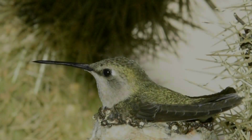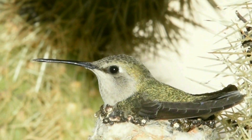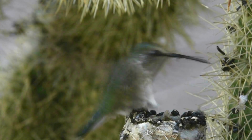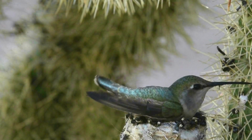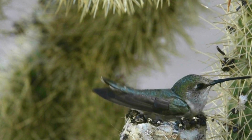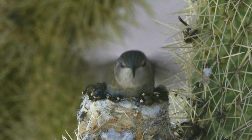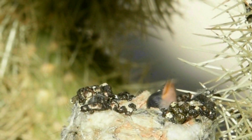The flight of a hummingbird is something to behold for sure. As you probably know, they can hover, they can fly pretty much any direction, up, down, backwards, forwards, sideways. In fact, they're the only bird that can fly both forward and backwards. You may have noticed Mildred flying backwards when she was visiting the flower. Here you see Marty calling for Mom.